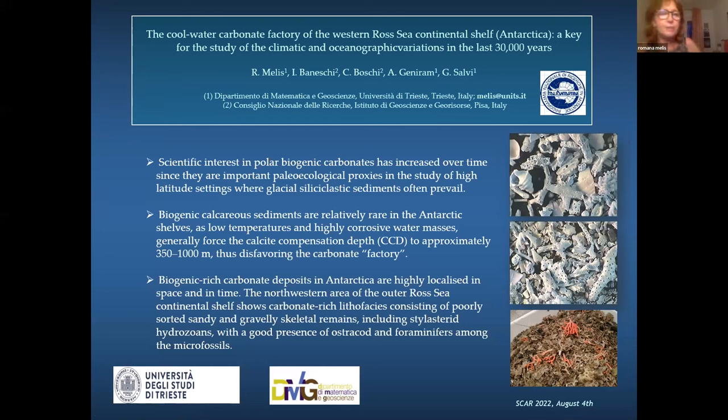This communication concerns a study of biogenic polar carbonates. The scientific interest in these studies is increasing over time, since they are very important paleoecological proxies in the study of these polar settings. Biogenic calcareous sediment is very rare in settings where siliciclastic sediments prevail, due to the well-known characters of water masses: low temperatures and high CO2 concentration make these water masses very aggressive to calcium carbonate, leading to dissolution at depths over about 100 meters. This condition can disfavor the carbonate factory.